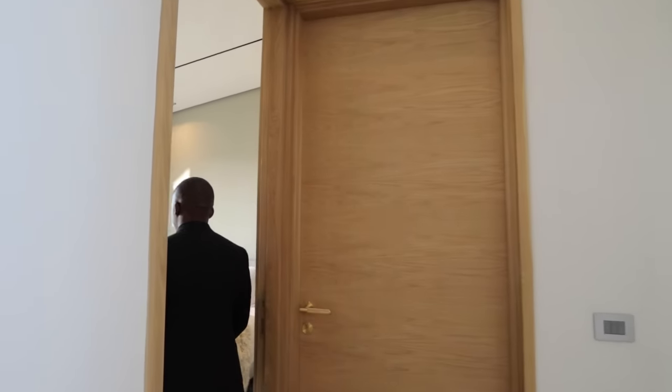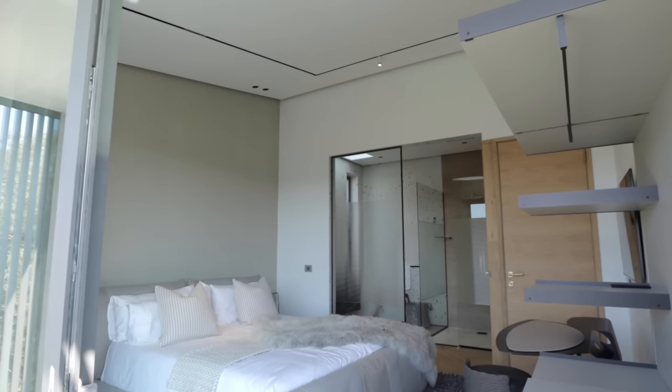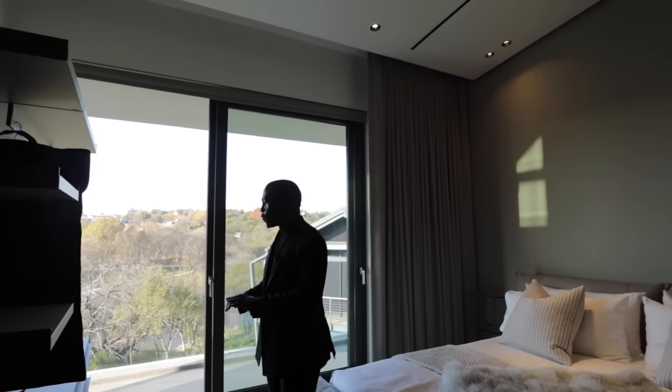As we enter here, in terms of the color palette, it's incredible as you have these lighter tones that promote that relaxation type of feeling in line with the Zen Japanese feeling or influence that you have.